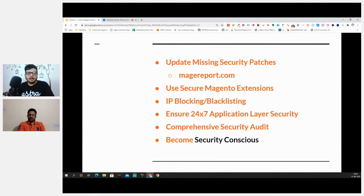So there is another set of attacks which are called DDoS attacks. These are real-time attacks, which stands for distributed denial of service, where botnets around the world try to interrupt your service and in turn make your store unavailable for your visitors. For attacks like these, you'll need to run a 24/7 application layer security, which comes as a web application firewall.